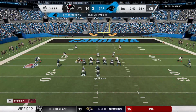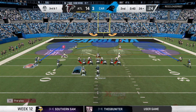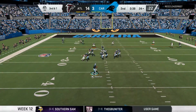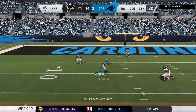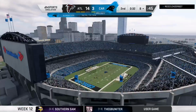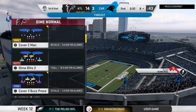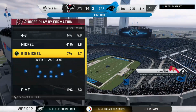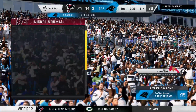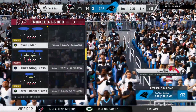This will be the 8th play of the drive. It's 3rd and 7. Again, Newton. Got his target, Samuel. And they've got it inside the 10 at the 8. The Panthers going to use the second of their timeouts as they'll stop it with a little over 30 seconds to go in the first half of play.